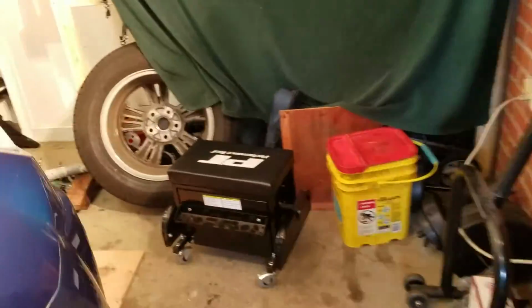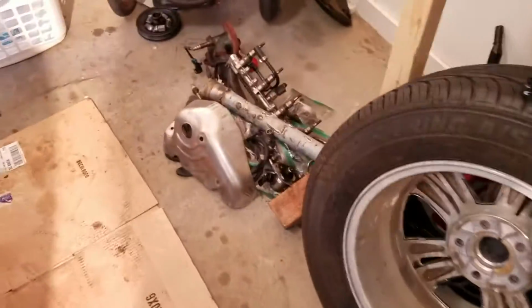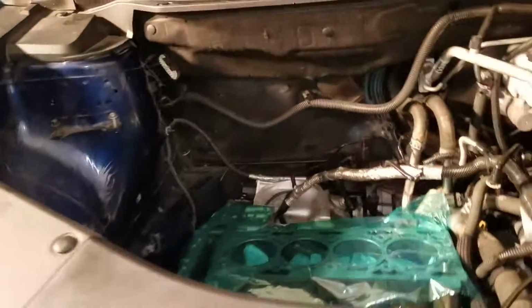Okay, good afternoon. Today we've got a 2010 Chevy Equinox with 110,000 miles on it. What was the situation? The situation was a missing number 3 cylinder. It turns out to be a burnt exhaust valve in the number 3 cylinder.